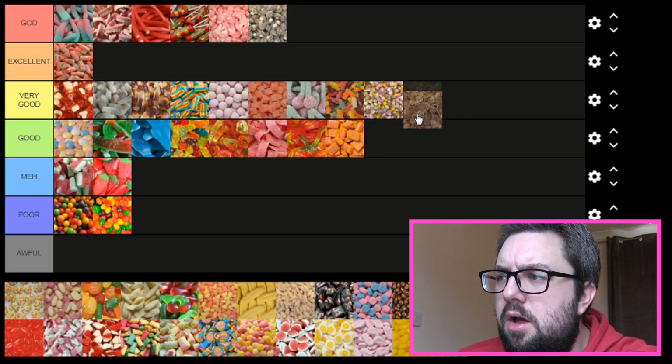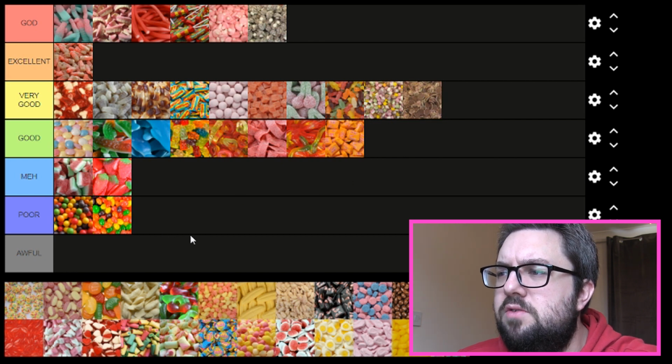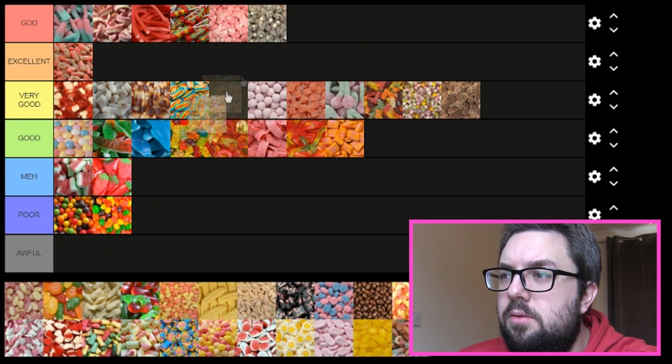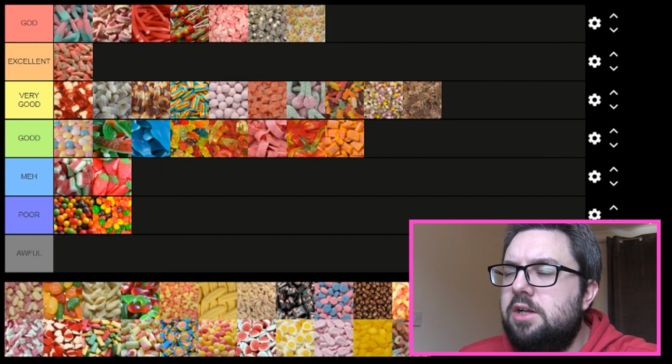Jazzies, I think I will go very good actually. It's a good combination of textures and the chocolate flavour is interesting. But Snowies, they are god tier actually.